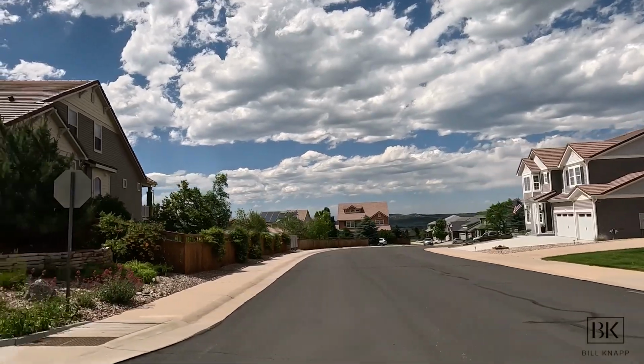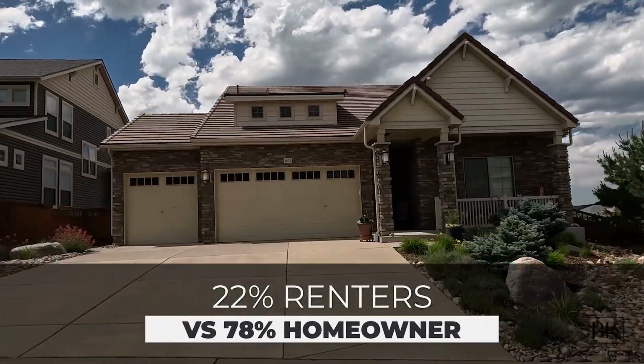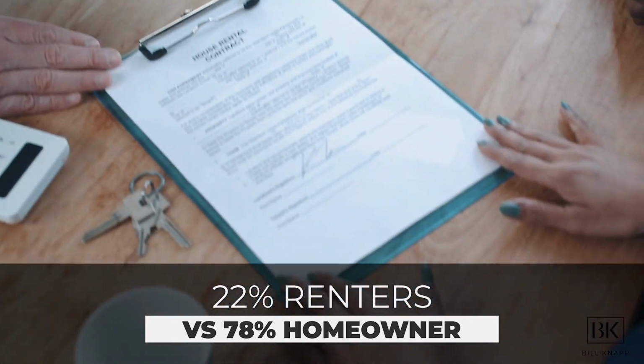Now, let's say you're not quite ready to purchase, which is very common and absolutely okay. You can definitely work on finding a property to rent in the Castle Rock area, but with the caveat of knowing that the entire Castle Rock area is comprised of 22% renters and 78% homeowners. So there's not a huge amount of rentals in the area, but there are offerings available.